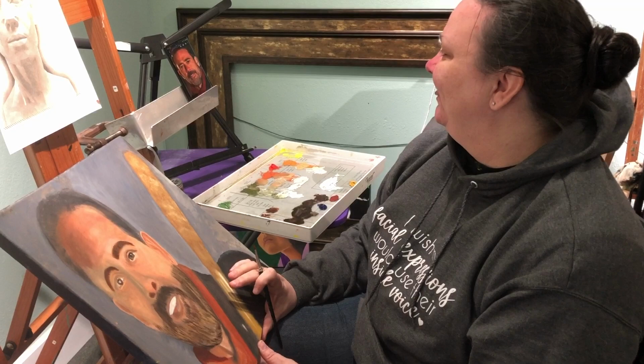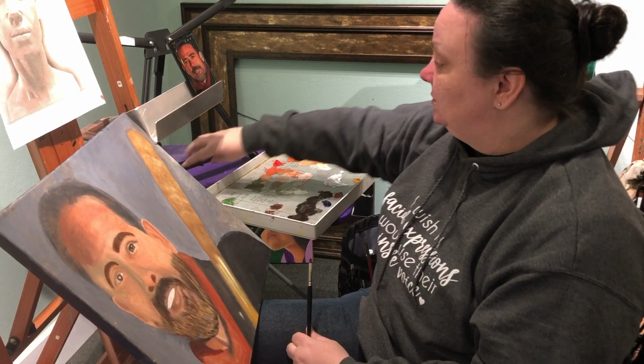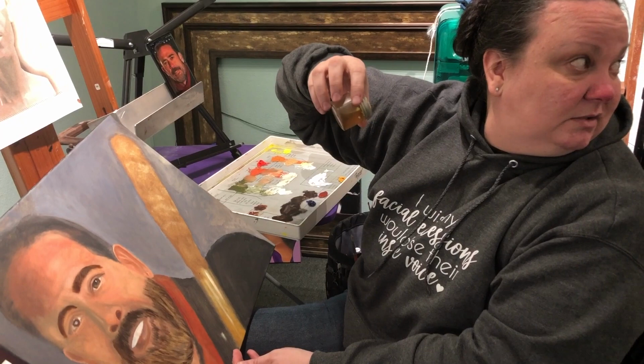So what medium do you use with your oil paint? Medium? Oh, I don't. Not often. Every once in a while, we'll use a little bit of... Uncle Steve, what is this? It's linseed oil and mineral spirits. So you usually just don't use a medium? No, because it waters it down too much.